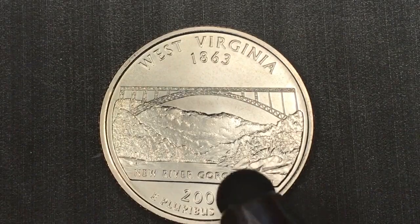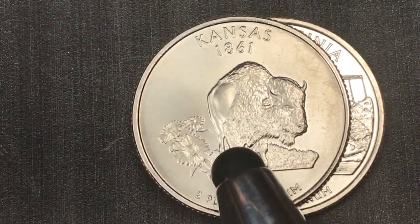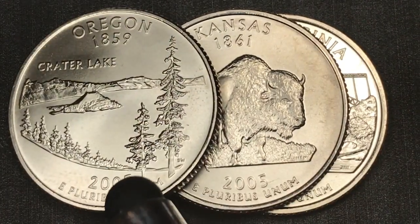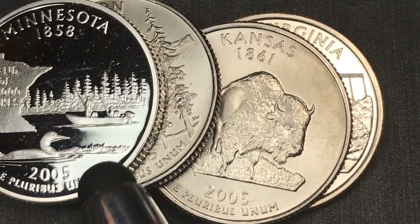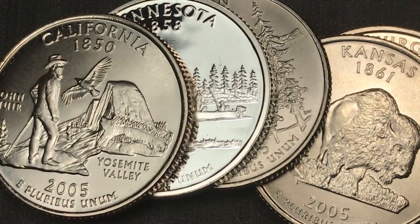All right, so that's what we have. We have the West Virginia number 35, Kansas number 34, Oregon number 33, Minnesota, and we'll throw in a silver one, number 32, and California number 31 in the America State Quarter Series.